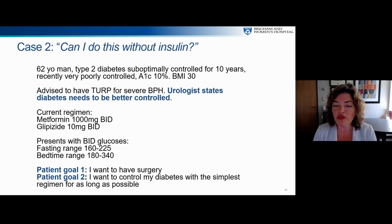Let's see. We got some time. Great. So can I do this without insulin? That's the question. This is a 62-year-old man, type 2, suboptimally controlled. His A1C is unfortunately 10%, which was an oops discovery when he was being evaluated for his prostatectomy. So unfortunately, he didn't know, he was out of care, and the urologist calls and said, this patient needs to be under better control.